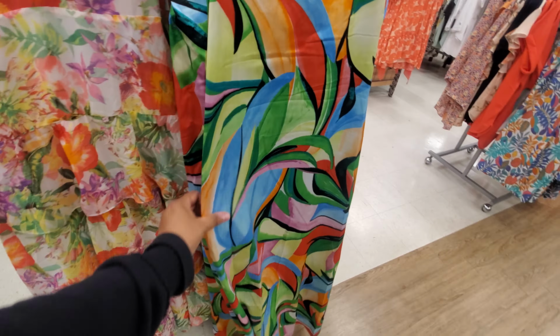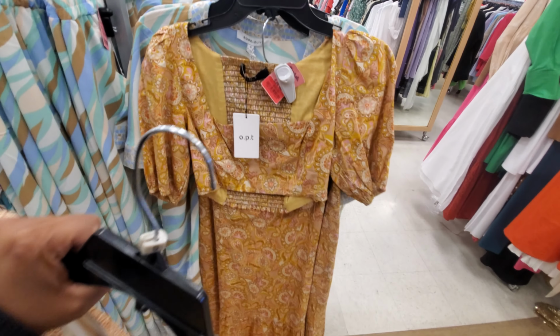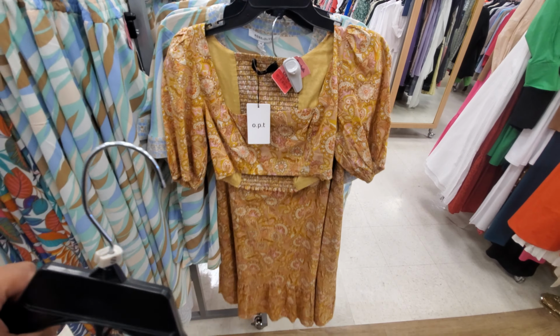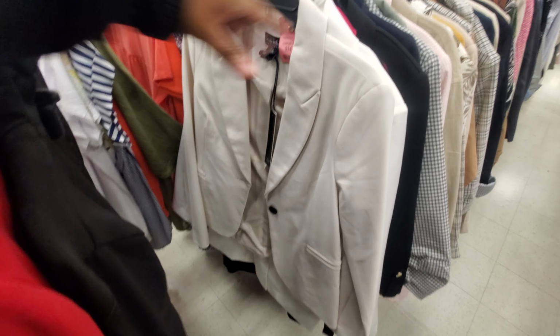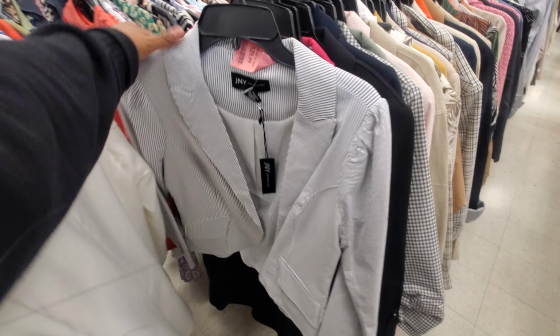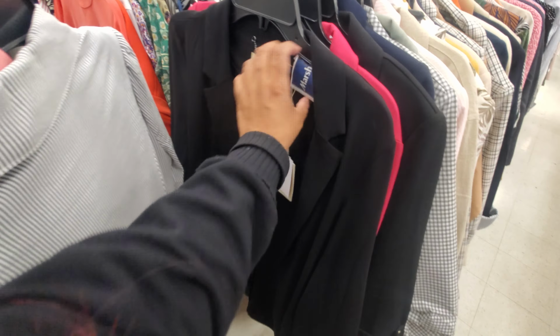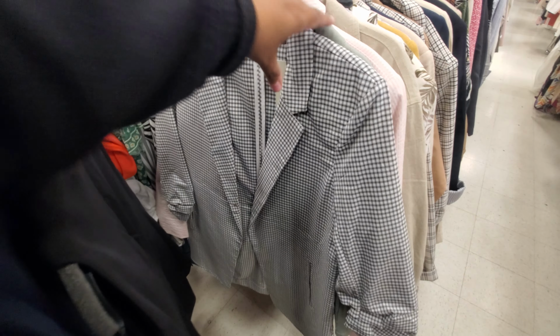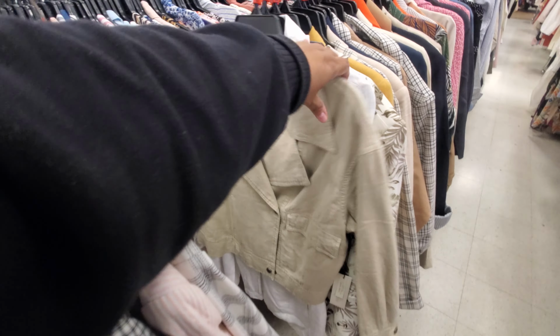Are these pants or a skirt? And this one's 20. Oh, they're pants. $20. That's 32 and 17. 35. This one's $29.99. And the stripe one. This one's pretty long. $4.50. It does have two pockets. 40 by Truth. 29, 35, and 30. This one's 30 as well.